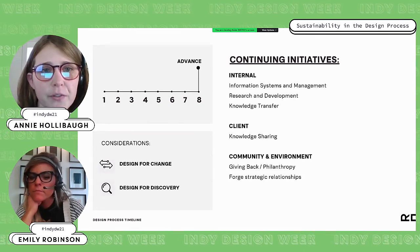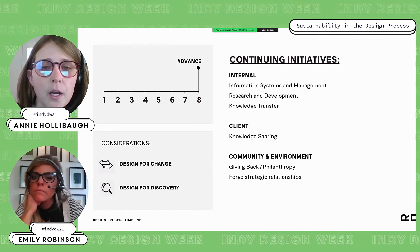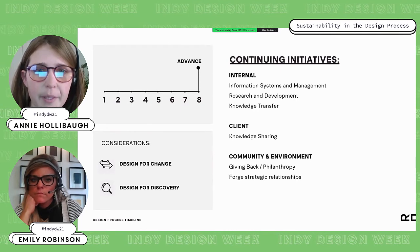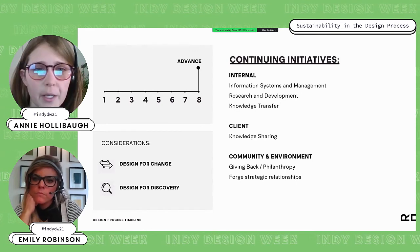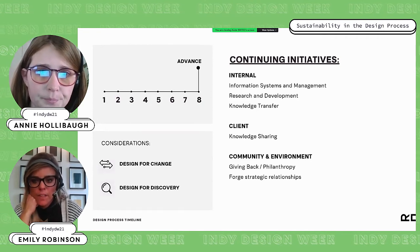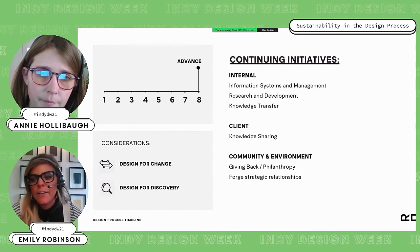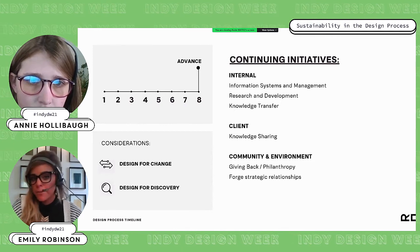And basically, it's just making sure that with all of the projects that you complete, you have information systems and management set up to where you can collect all of the data that you are collecting throughout your different projects. And from that, you can further your research and development. And then you can also do a knowledge transfer within the organization to make sure everyone is aware and brought up to speed with what it is that we are doing as far as sustainability goes. Yeah, and similarly, you can share this information with the client so that everybody can continue to improve the sustainability goals in the design process. And also make sure you take that knowledge forward on future projects and with future clients, and with the same client, maybe on future projects.